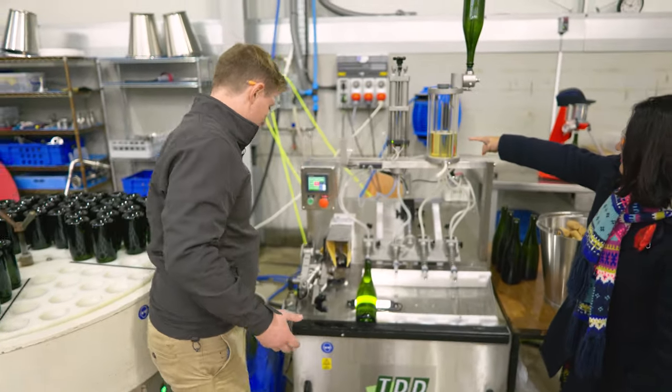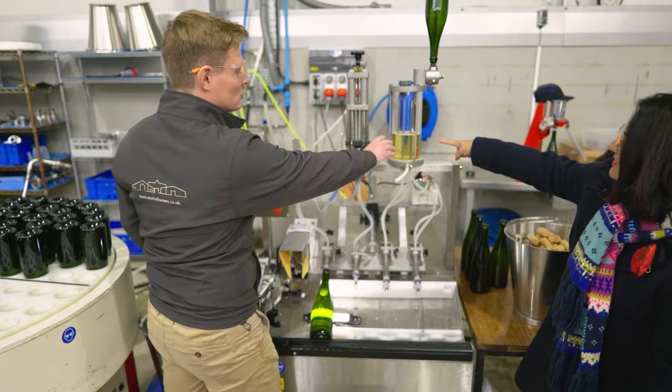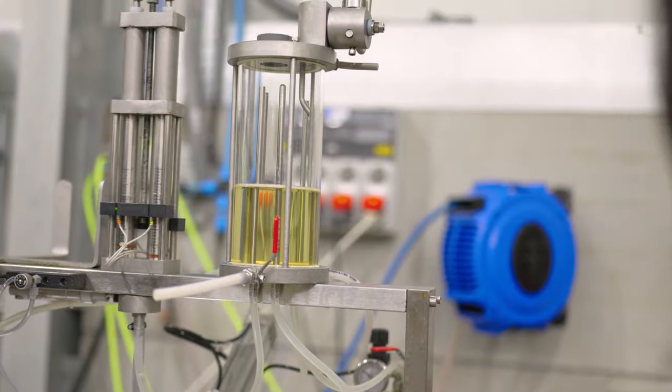Now, what is this liquid here? Everyone's probably wondering because it's going to come through the tubes. So this is a top-up of itself, its own same wine. Same wine, and we're just going to top that up again.